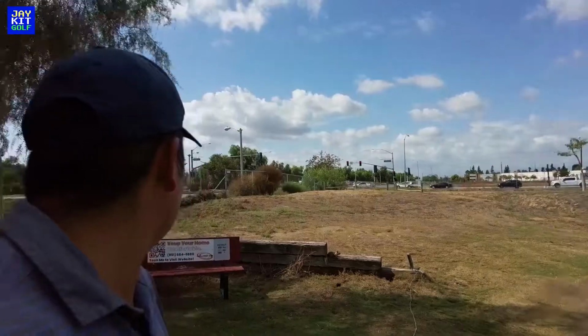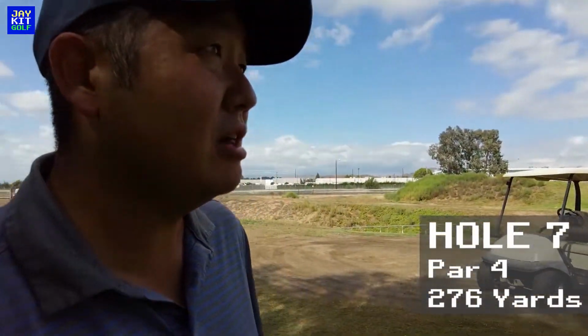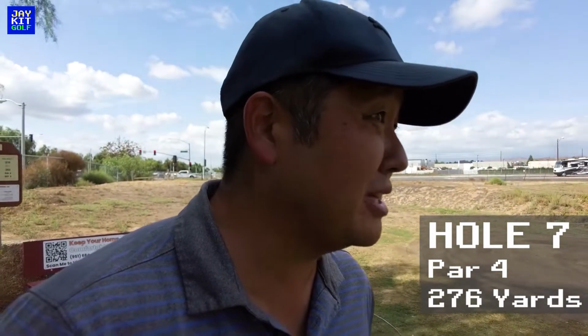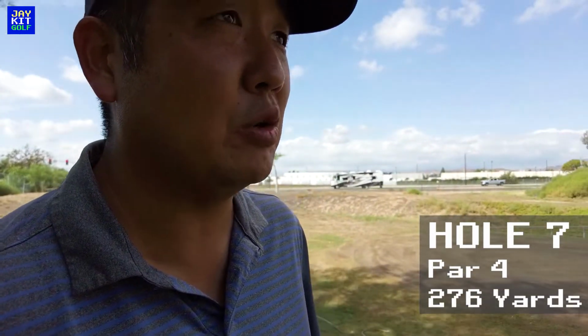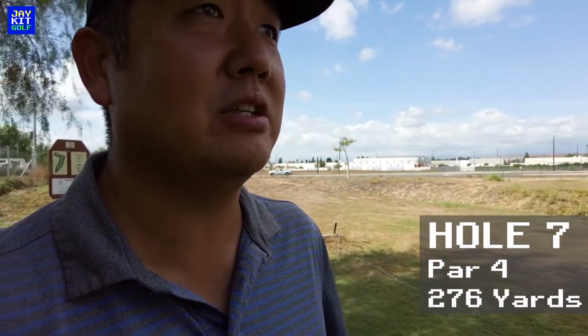This is a par 4, so it's 276. I can see the pin, and it's a dogleg left. It probably only looks like maybe about 210 or so to get to the green. But there's a tree that's directly in the way. I would have to hit a slinging hook to try to get there. I'm contemplating whether to go for it or to just play it safe. Maybe something in between. Maybe I could land it just short of the green and try to hit a little bit of a draw. I think that's what we're going to do.